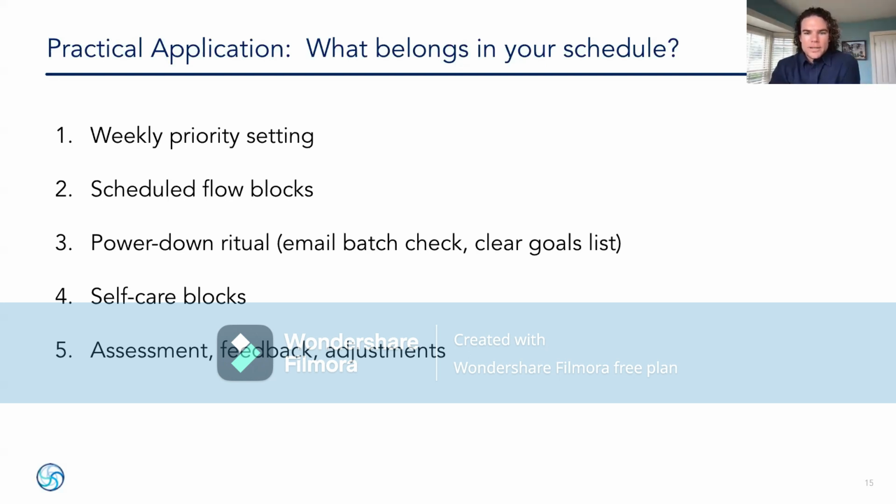The clear goals you set during the power down ritual should be specific enough to allow you to get working on them right away without fumbling around trying to figure out where to start. They should also be small enough to be completed within that given day or flow block. If it's so big that it'll take all week to accomplish, then it's not a clear goal, and it needs to be broken down into smaller components in order to really drive flow the way clear goals are designed to.